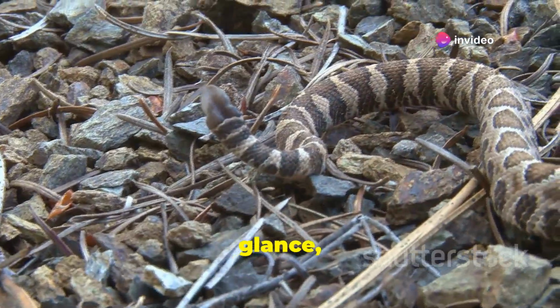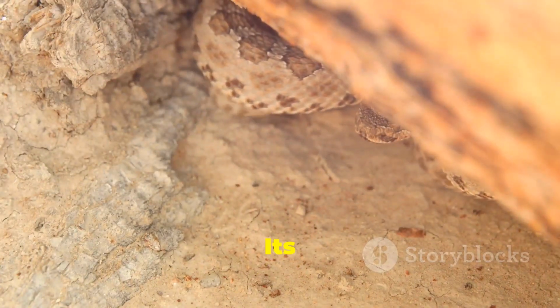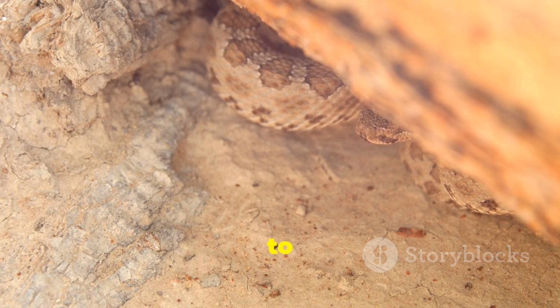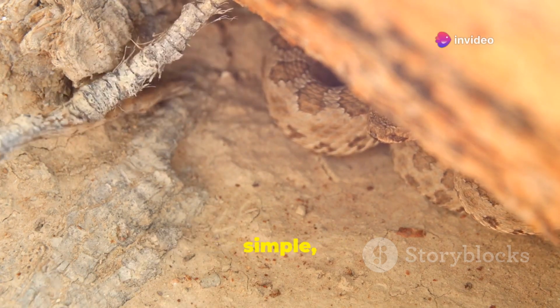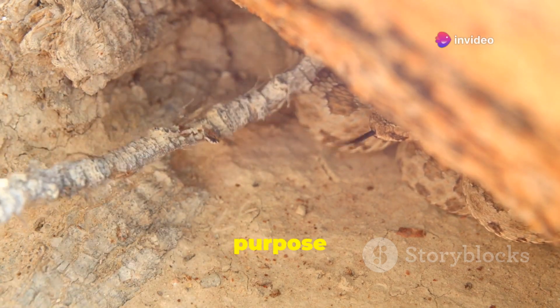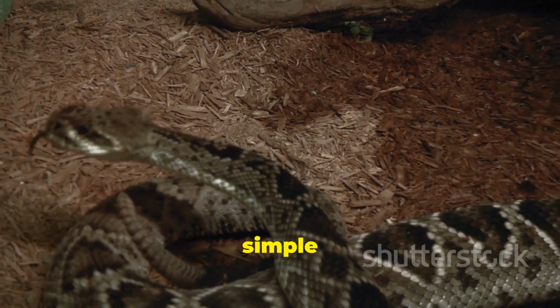At first glance, the rattle might look like a string of beads or a child's toy. Its appearance can be quite misleading, especially to those who are unfamiliar with the creature. The rattle's design is deceptively simple, yet it serves a very important purpose in the life of the rattlesnake. But don't be fooled by its seemingly simple appearance.